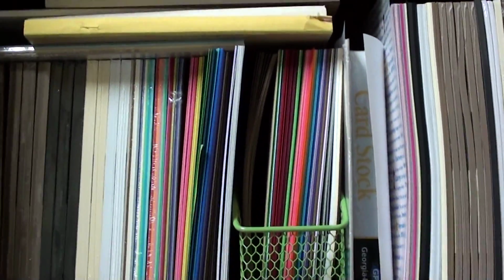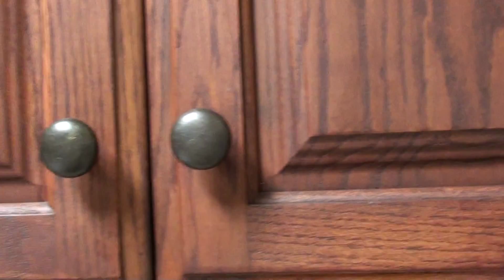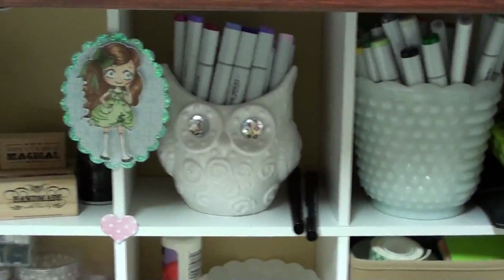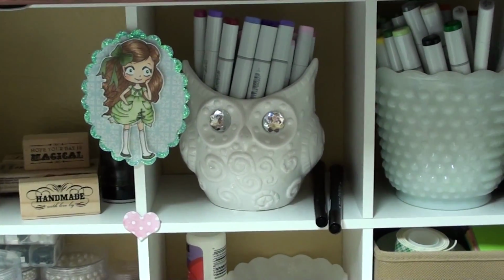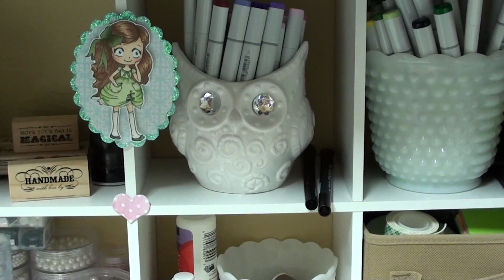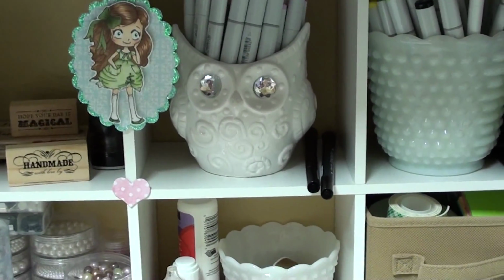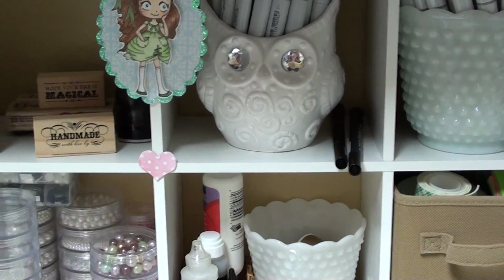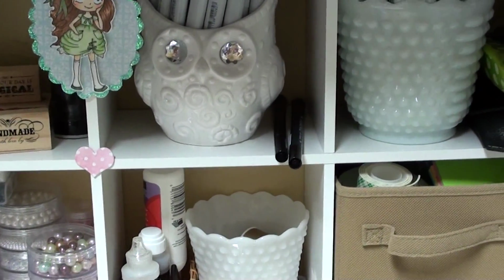Okay. I think that's it. That's a lot, I know. I'll show you my owl. So there you go, Sybil. That is all of my paper. I'm just trying to make sure, thinking in my head that that's all of it, and I'm pretty sure.